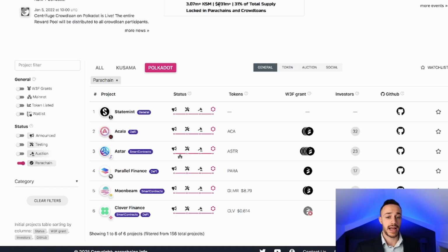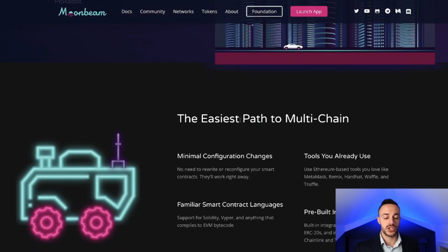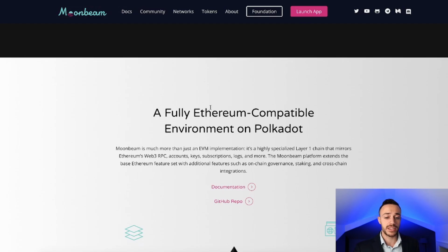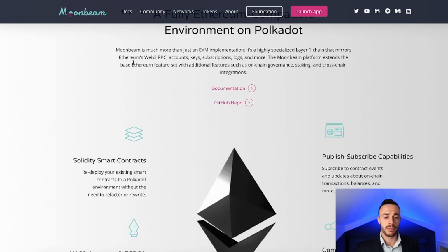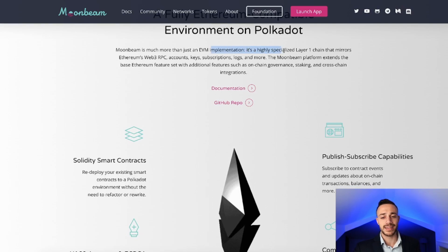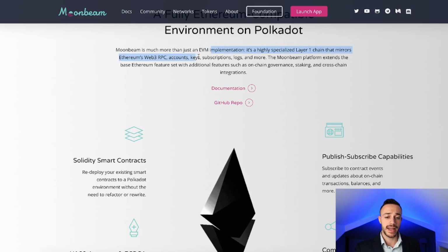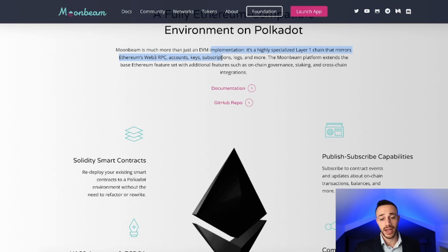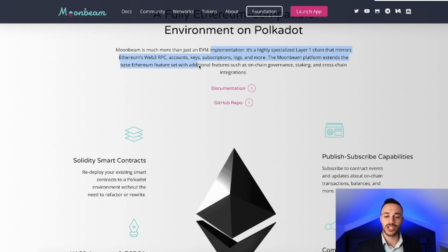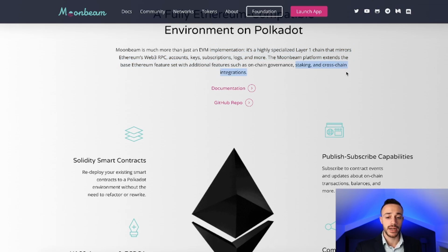And Moonbeam is now also live as well. Moonbeam is the Ethereum virtual machine smart contract hub on Polkadot. We can see right here a fully Ethereum compatible environment on Polkadot. Moonbeam is much more than an EVM implementation. It's a highly specialized layer 1 chain that mirrors Ethereum's Web3 RPC, accounts, keys, subscriptions, logs, and more. The Moonbeam platform extends the base Ethereum feature set with additional features such as on-chain governance, staking, and cross-chain integrations.